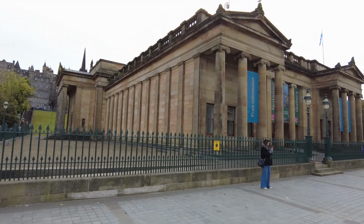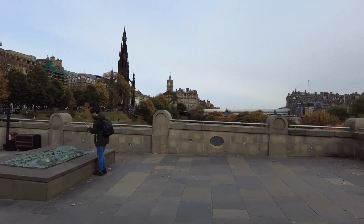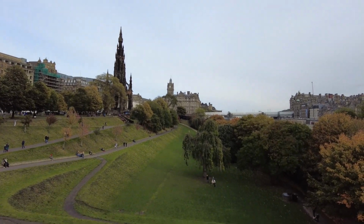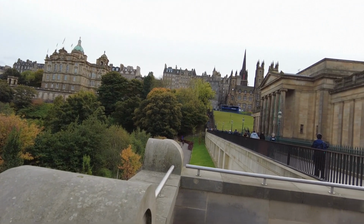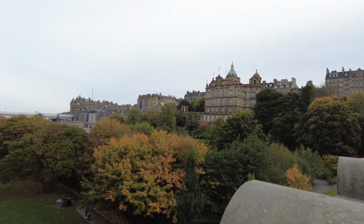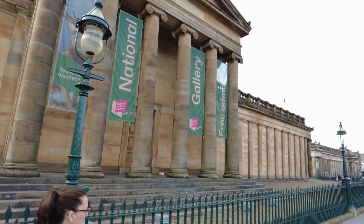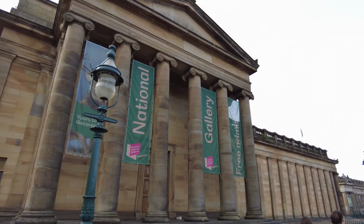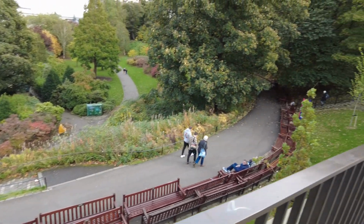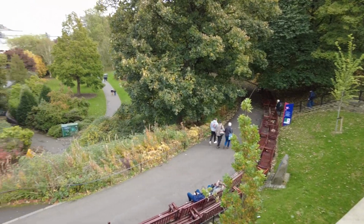So this is the building of National Gallery, and now you can see on the other side we have Scott Monument and the gardens in here, and then we are walking towards this side, which will take us inside the Old Town actually. The admission is free in this National Gallery, and the entrance was right there if you want to visit. You can take a stroll in the Princess Garden. There are a lot of benches around, you can sit and relax if you want to.